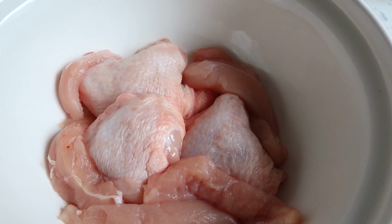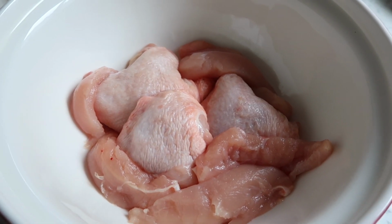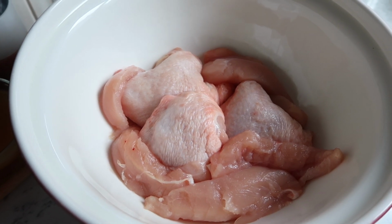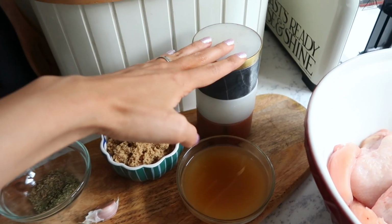Again, I'm going to do a combination of both, but I'm not overly tracking and being too strict, but feel free to use whichever version you would like. I feel like the chicken breast one would be perfect, especially if you're losing, but if you want a bit more flavor and you're happy to factor it in, definitely go for the skin on because it adds a lot of flavor.